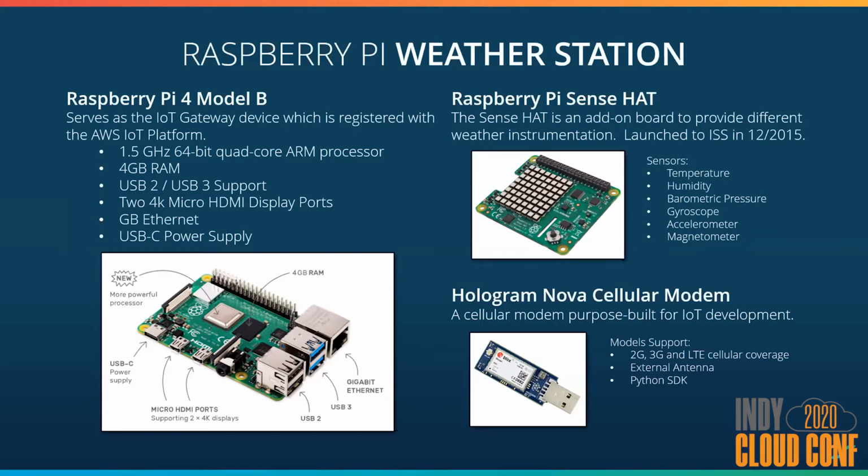Then I'm going to be using a Raspberry Pi Sense Hat to provide the sensors related to the weather instrumentation. This device was designed as part of the Astro Pi program and was launched to the International Space Station in 2015. So it's pretty awesome.